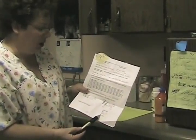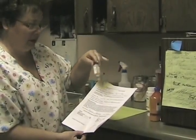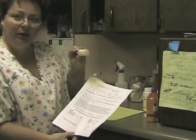When the client comes in and the owner fills out the information form, on here it'll say whether or not the animal needs rabies. The information off of the rabies bottle, it's Fort Dodge, I believe it is on this one, the manufacturer, the date expired, the serial number, and the vet's ID number, which you can get from your veterinarian.